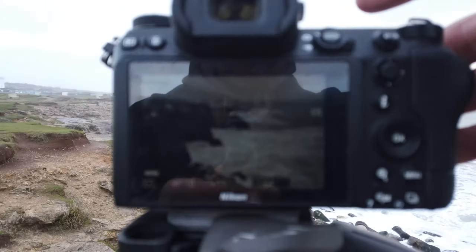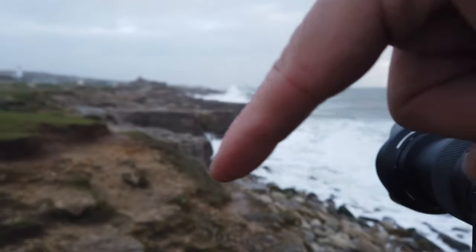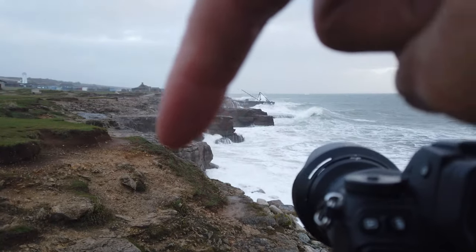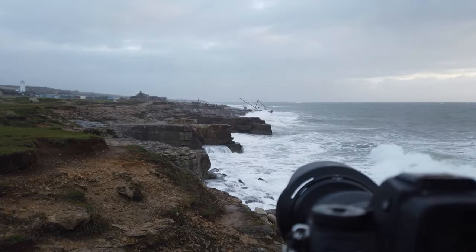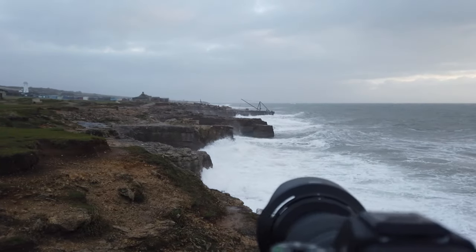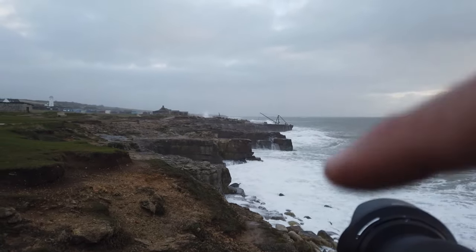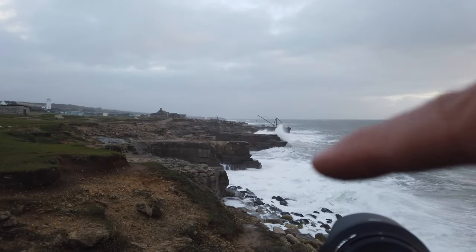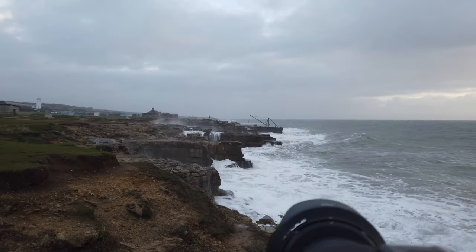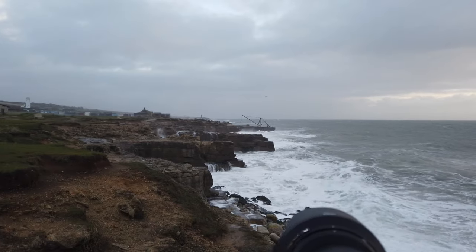Okay, so this first shot here, just looking along the coast, using these rocks here as a sort of leading line from the bottom left-hand corner, going out to the crane there, which is center frame, sort of top third. And then what I'm doing is taking several shots, trying to time the waves as they're breaking and running off some of these foreground rocks here. And then maybe I'll have to blend through.